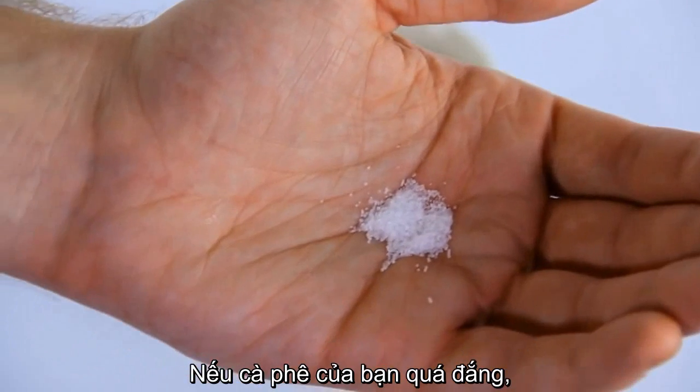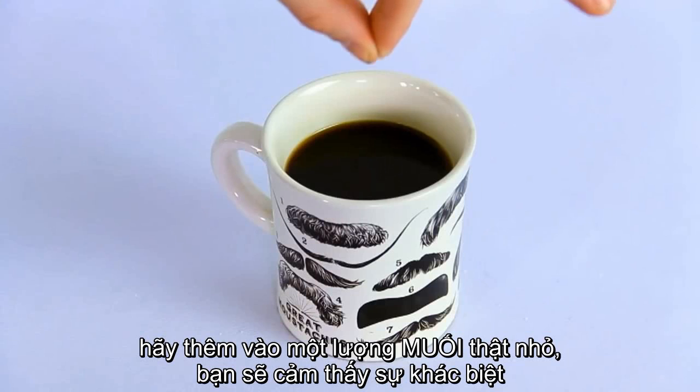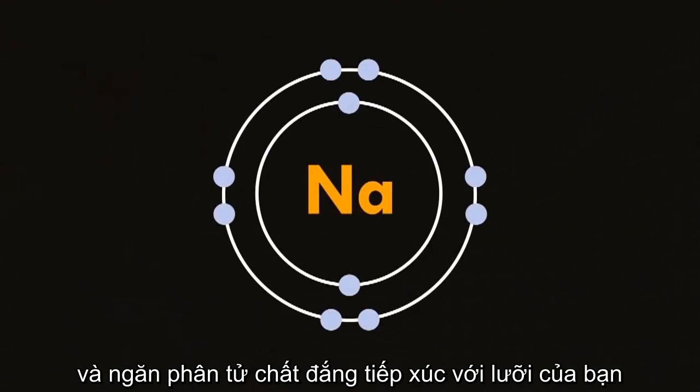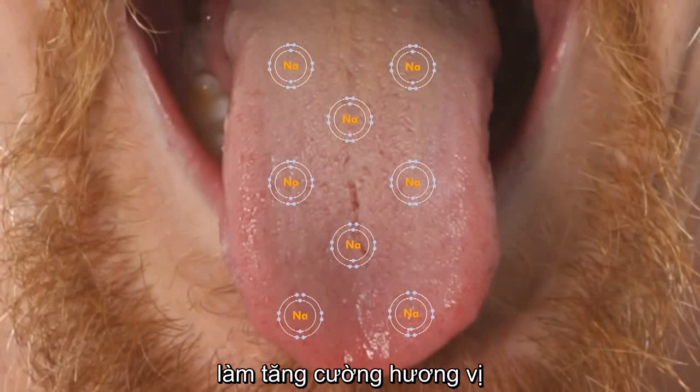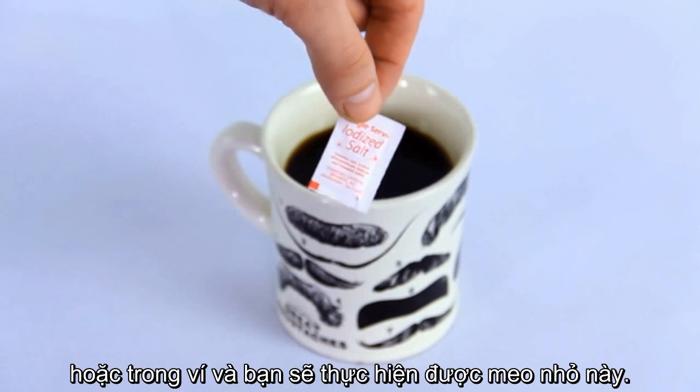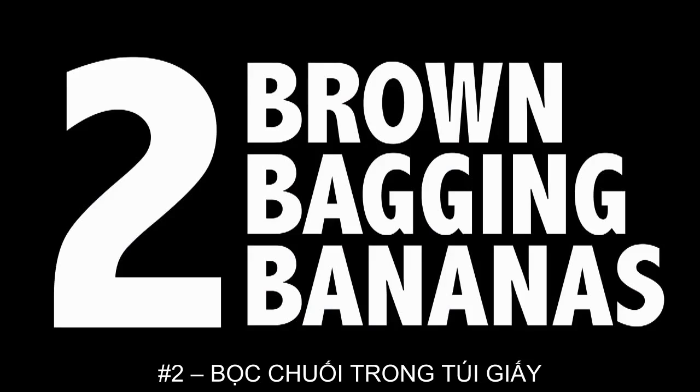If your coffee is too bitter, add a tiny little pinch of salt and taste a world of difference. When salt dissolves, sodium ions break off into your coffee and block bitter molecules from reaching your tongue, greatly enhancing the flavor. Don't have salt on hand at your neighborhood coffee shop? Just keep a couple of these in your purse or wallet and you'll do just fine.